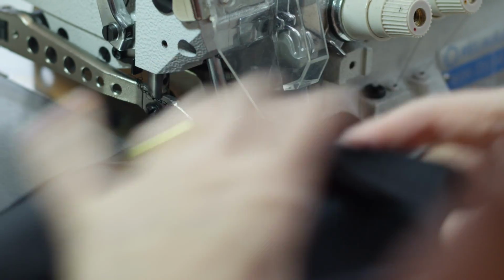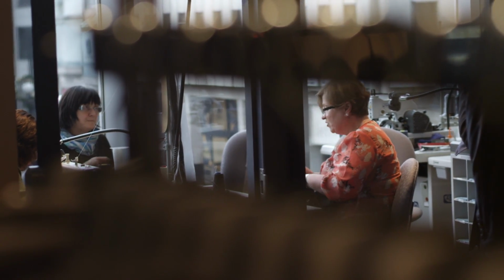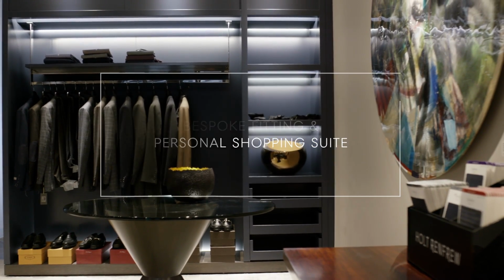It's a very serendipitous story, but I was actually planning on retiring. And then out of the blue, I was approached by Holt Renfrew to see if we would partner with them to come and share our expertise. And I just think it's an incredible vision on Holt Renfrew's part.